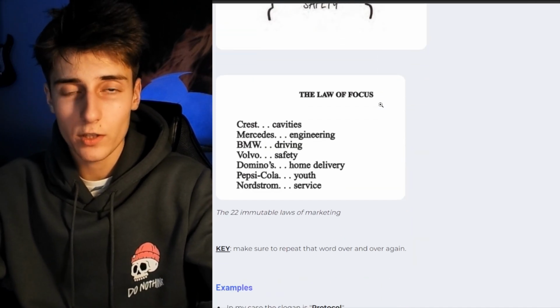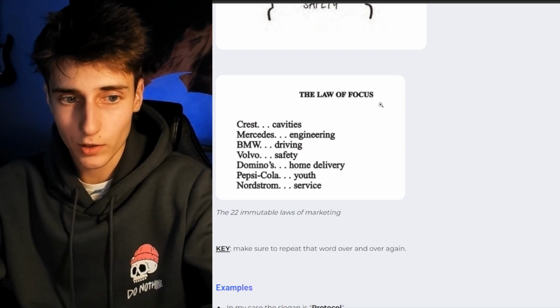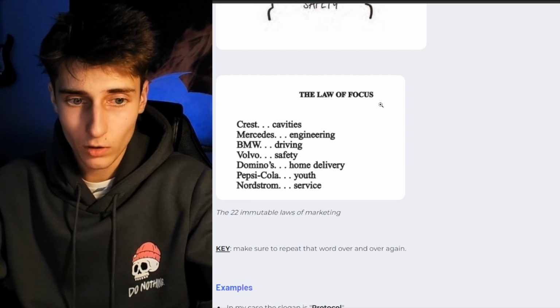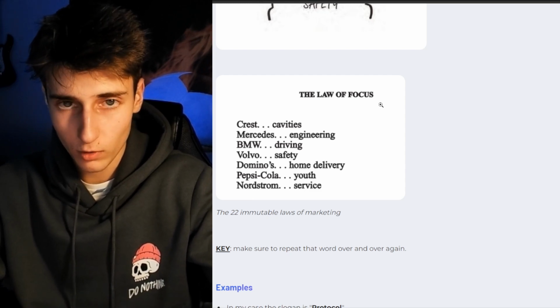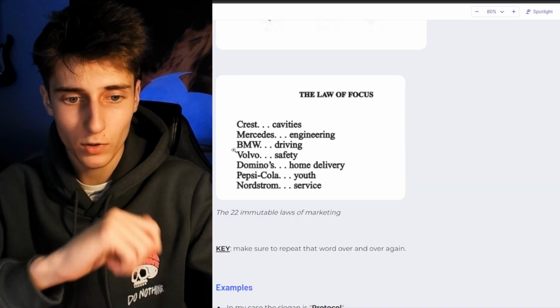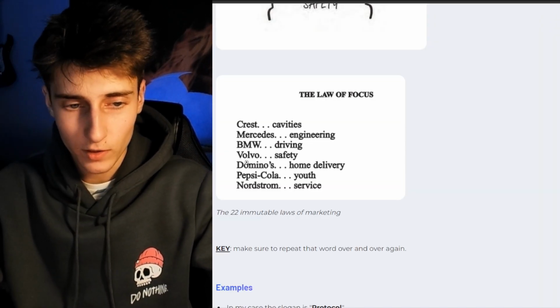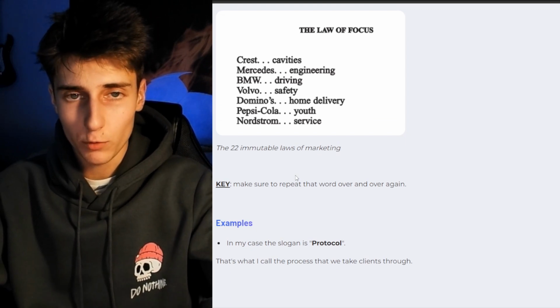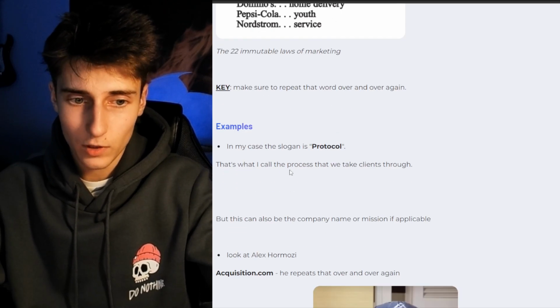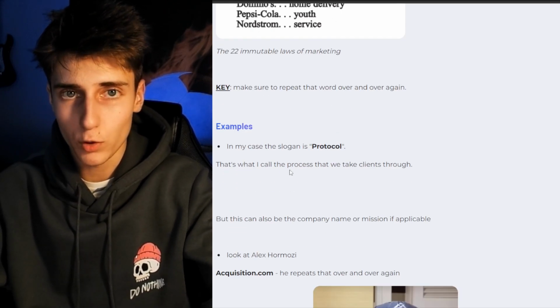So for example, Crest owns cavities, Mercedes owns engineering, BMW driving, Volvo safety, Domino's home delivery, Pepsi youth, and Nordstrom, I have absolutely no clue what that is, I should probably look it up, a department store chain. Interesting, I had no clue what that was, but either way, they own the word service apparently. Okay, and now the key here is to make sure that you repeat that word over and over and over again.